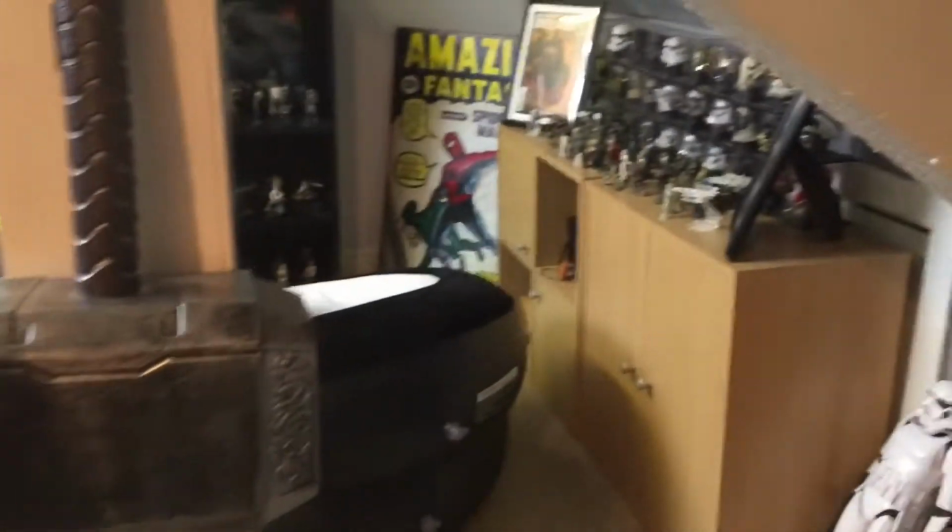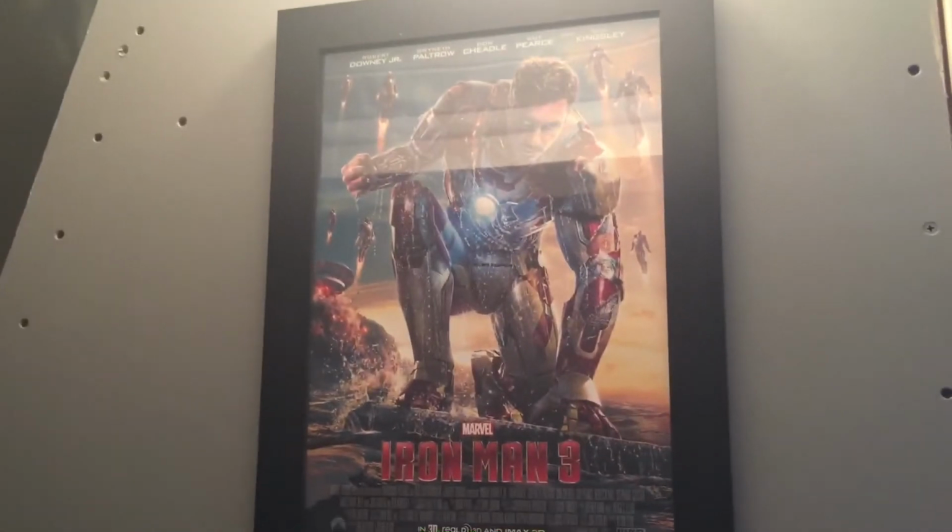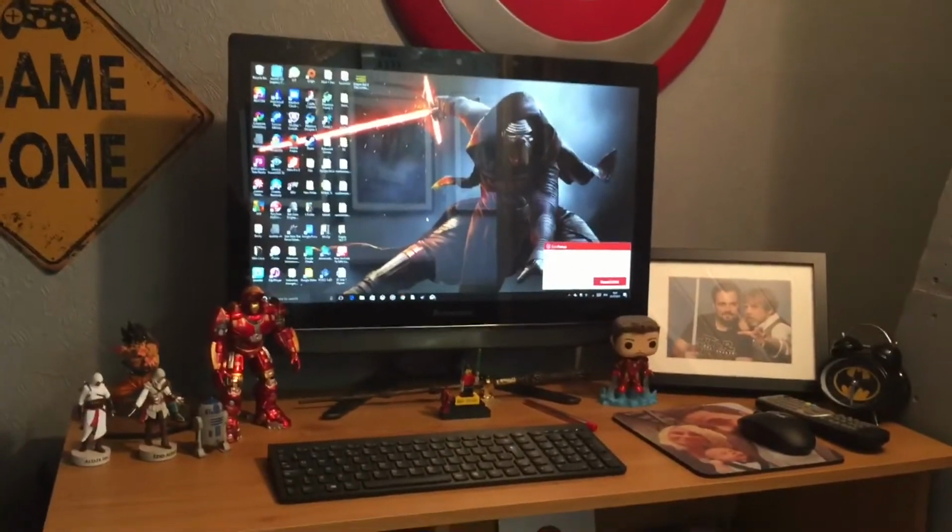So, moving along now, we've got good old Thor's hammer again, a Comic-Con pickup. Quite nice. And Logan's dog tags there. So that's that section. Oh, and I forgot about my light. I've got my Iron Man 3 poster. There we go. So this is my editing area.